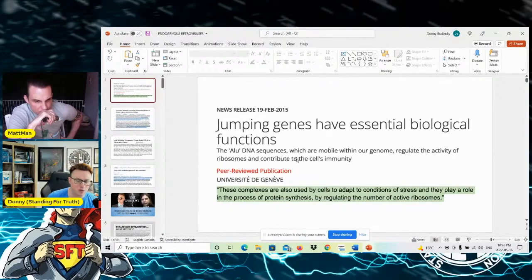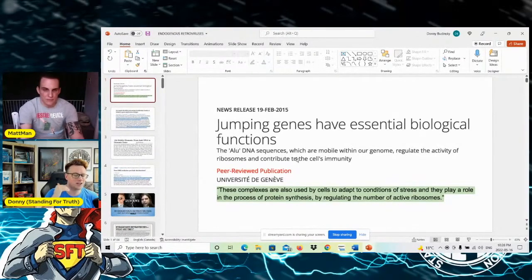Regulate the activity of ribosomes, and notice this, and contribute to the cell's immunity. Why do a lot of these DNA elements resemble parasitic genetic material or viral genetic material? Why do they appear to be the result of ancient invasions of various kinds? That is because their similarities, the structure of these DNA sequences, okay, are necessary in order for these created units of DNA function to carry out many of their jobs. Two of their jobs involve immunity, cellular immunity, antiviral protection.